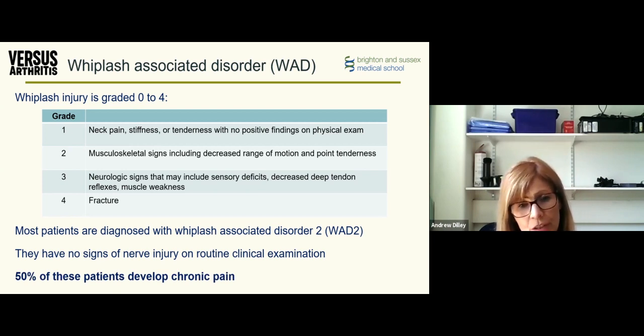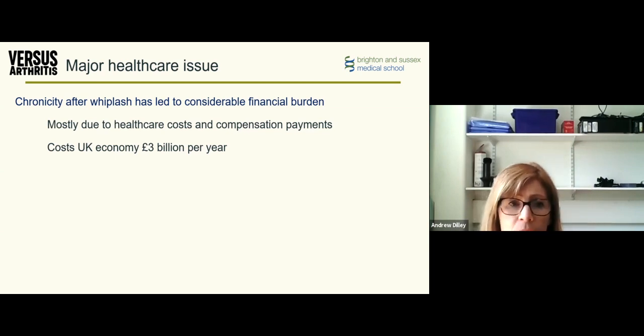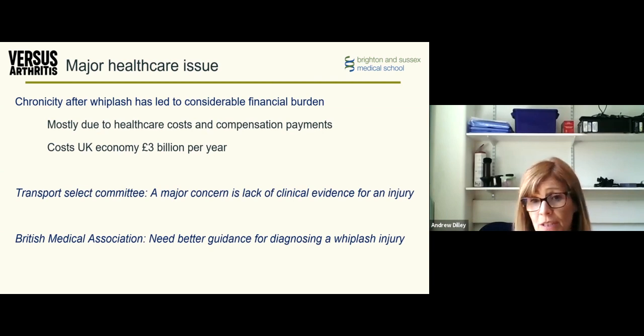Of those WAD2 patients, around 50% will go on to develop these persistent pain states that we see. And unsurprisingly, like many of the persistent pain states that we see in society, they have a real considerable financial burden. They're made up of a mixture of healthcare costs, but also compensation payments. And it's a fairly whopping £3 billion per year to the UK economy from whiplash-associated disorder. So it's pretty significant. And one of the big issues is that there really is a lack of clinical evidence for these conditions. And there really isn't very much guidance for diagnosing this particular condition as well. So it's quite challenging when it comes to dealing with patients. And also, as you probably all know, compensation payments have been considerable over the years. And there's been just a recent change to compensation, I think at the end of last week.